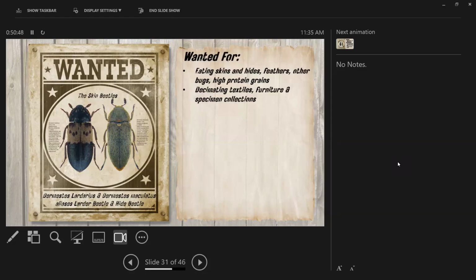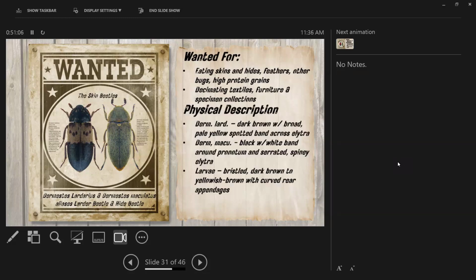So yes, they are protein eaters. They feast upon skin and hides and leathers, other protein-based, especially animal-based materials, and they're basically the things you most want to look out for when it comes to any taxidermy specimens, as well as upholstered furniture. They are distinctive as adults. As juveniles and larvae, they look very much the same.